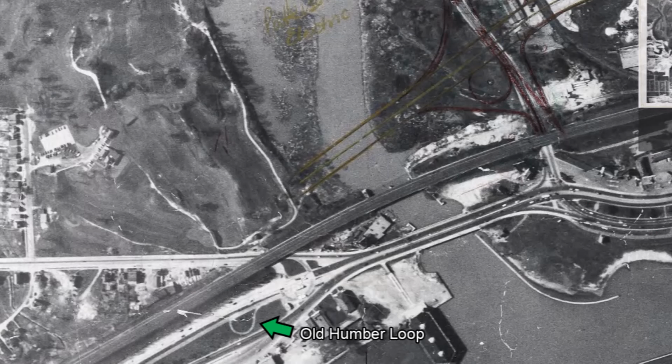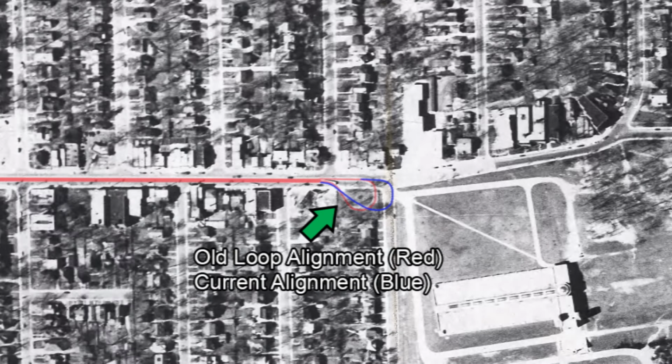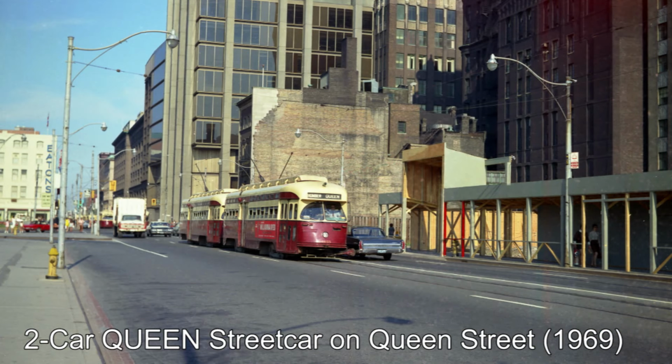In 1967, service on the Queen Streetcar would be provided by two-car PCC streetcars. This change would require both Neville Park and Humber Loop to be redesigned to allow for a wider turning radius. Humber Loop would also be built with a passing loop to allow for decoupling of the multiple units. Two-car PCCs would operate along Queen Street until 1977, when the TTC was forced to go back to single-unit PCCs due to increased congestion and lower ridership on the line. With the rollout of the CLRV streetcars, the Queen Streetcar would be given the number 501.